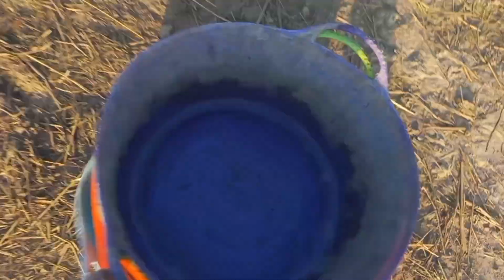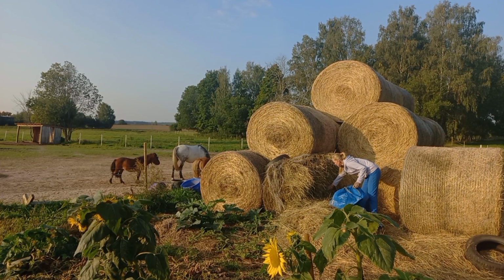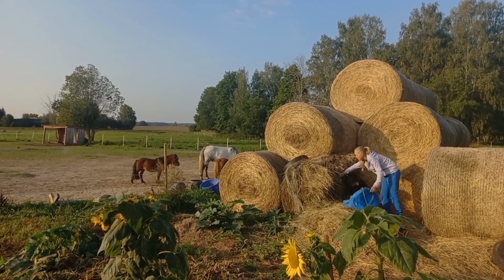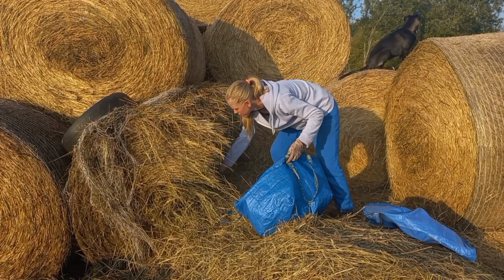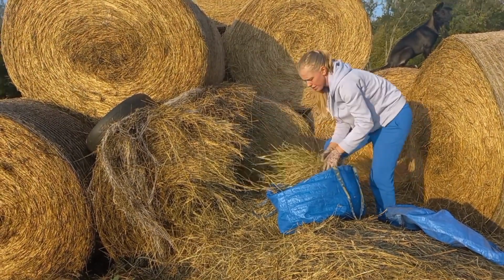When they have finished their breakfast, it's time to collect their poo. I got a little follower here. After I'm back from the paddocks, it's time to give them hay. I'd like my horses to have some hay the whole summer because I have some really fat ponies and I don't want them to get sick from only eating green grass.